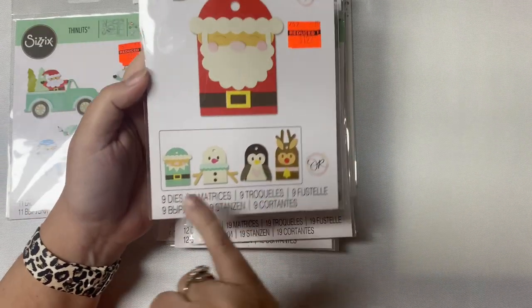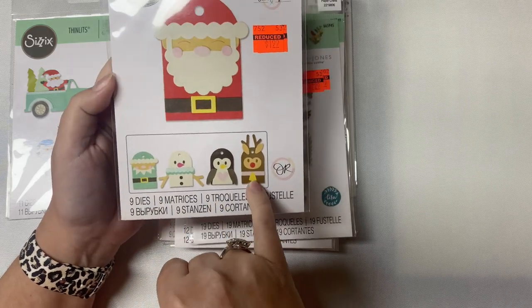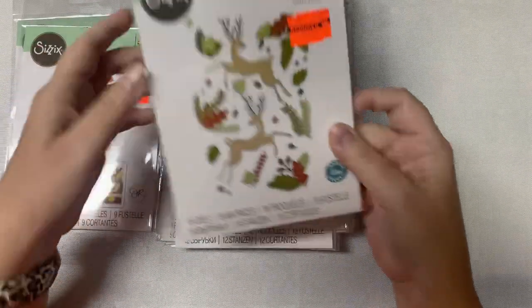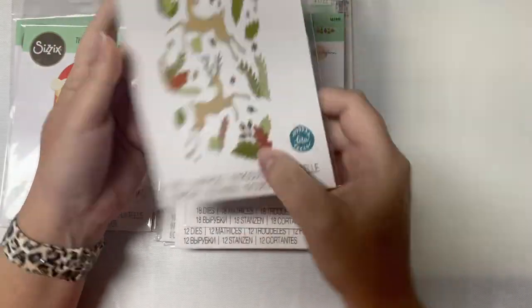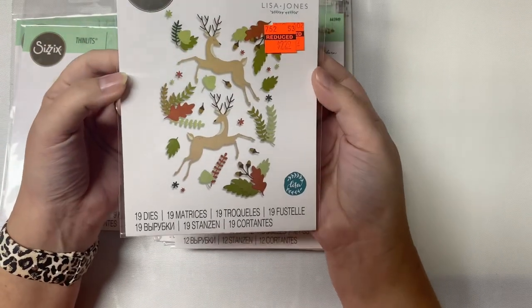Okay. So you can make all of these different kinds of character tags. Elf, snowman, penguin, deer, and Santa. This is by Olivia Page. This is by Lisa Jones. The deer with all of the different foliage and acorns and things. Love it.